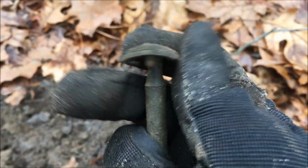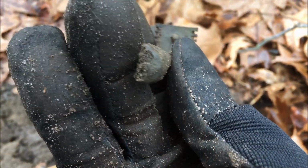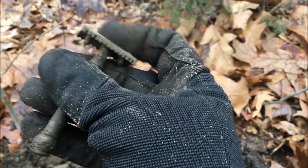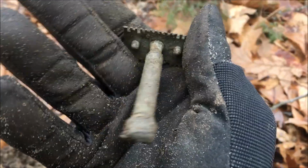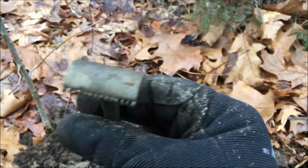I can actually feel it unthreading. I'll unthread it later because I only got one hand. But first one ever with the handle. Well, I know this is garbage to 99% of you, but if you're out here digging and you constantly find these heads, that handle is like a silver coin to me. Awesome. Super happy to have that with the handle. Maybe I'll even shave with it later.